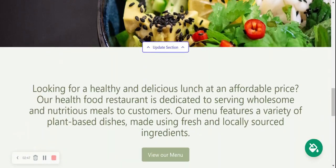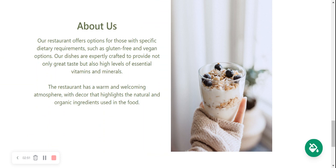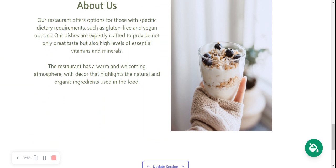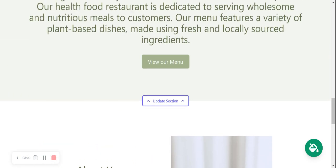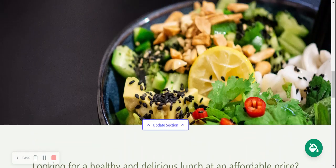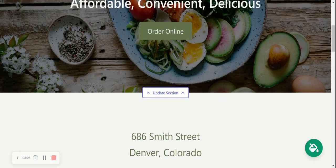Look at that. Awesome. Now, the beauty of Marty Sites is we've pre-written all the content for you. We pre-selected all the images. However, they can be amendable to suit your business needs. So I'm going to head to the top and I'm going to walk you through each section so you can have a little bit of a look and feel of how the service works, how easy it is to use.